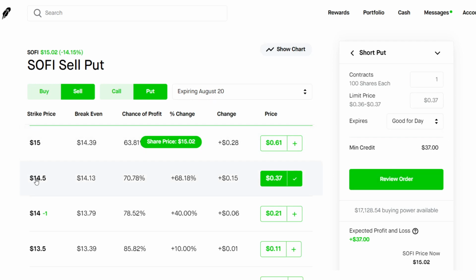Of course, it does require $1,400 in collateral, but you are making a 2.6% return, which is really nice. Most savings accounts don't even make that in a year, so it's a really nice return just for a short amount of time. Of course, if you want to be safer, you could do the $14 strike. That's a little bit too safe, so I do recommend this $14.50 strike price.